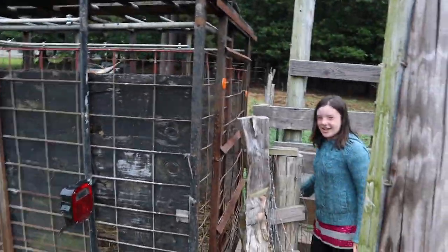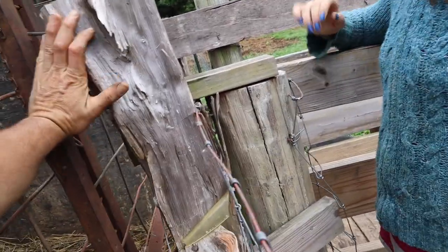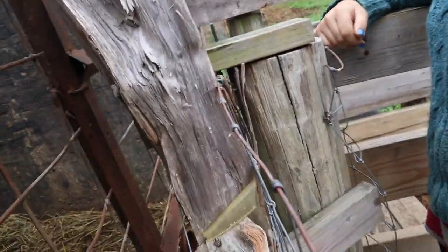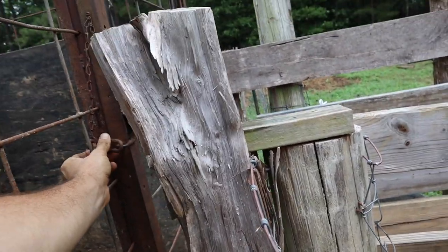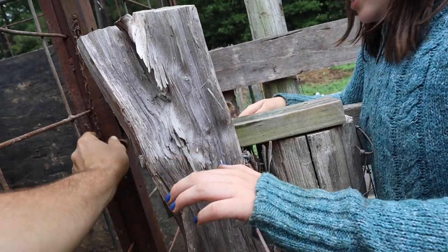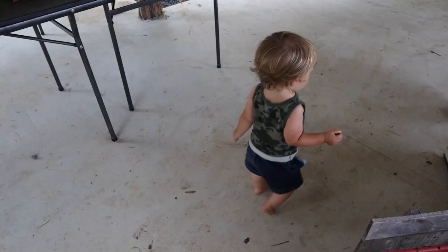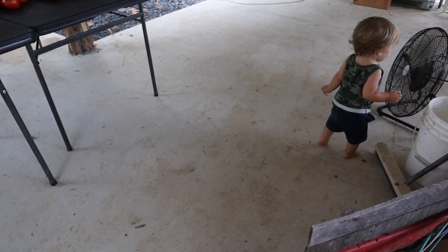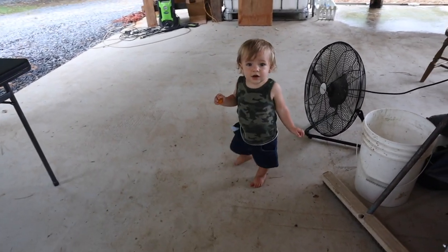Can you help me, Daddy? Hey, look at this. You put the chain over that. Okay. And put the pin down like that. Okay. No. Thank you.